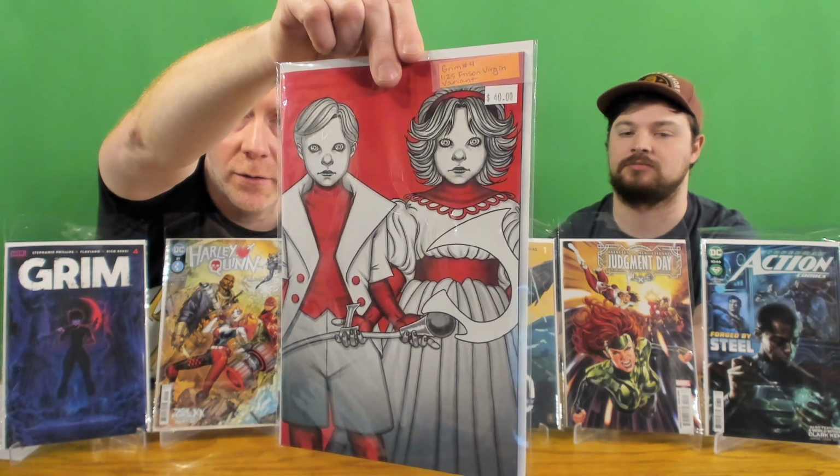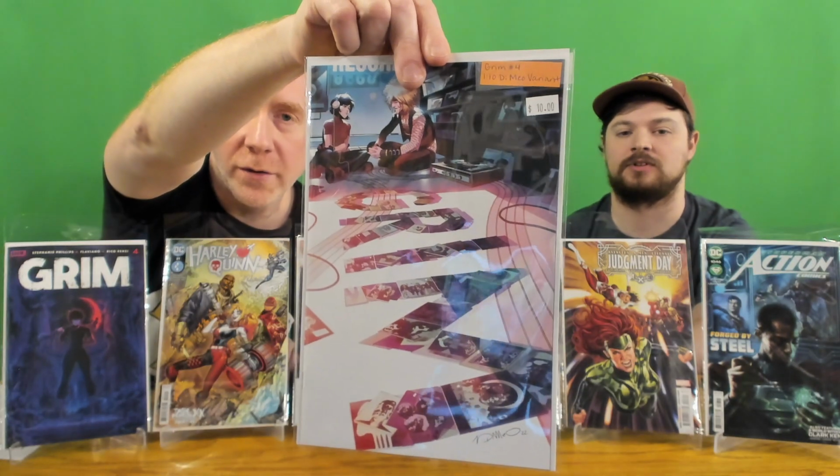Here's the 1 in 25 Virgin variant of that for $40. And lastly, there's a 1 in 10 DeMeo variant that we're selling to our customers for $10. That one's really cool. Yeah. Really cool design. Much brighter than the others too. Yeah. But that's DeMeo. Everything he does is lit with neon electric lights and glowing.